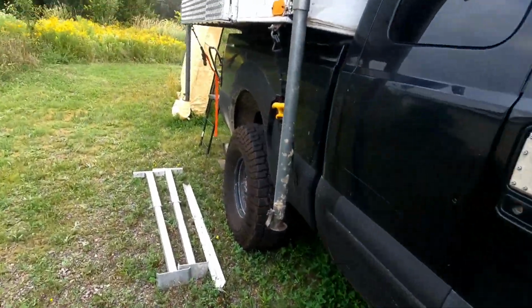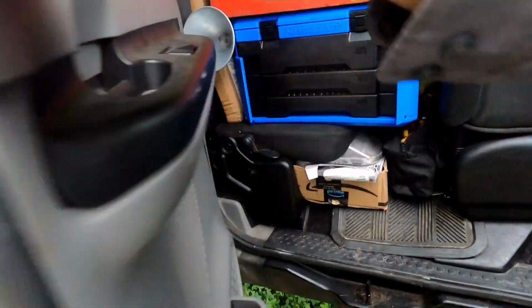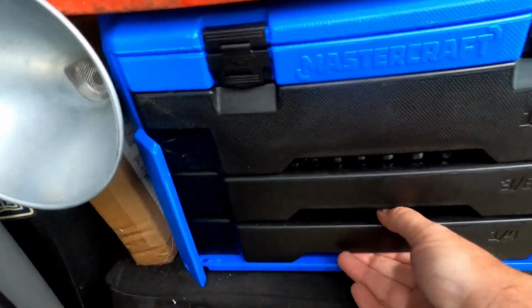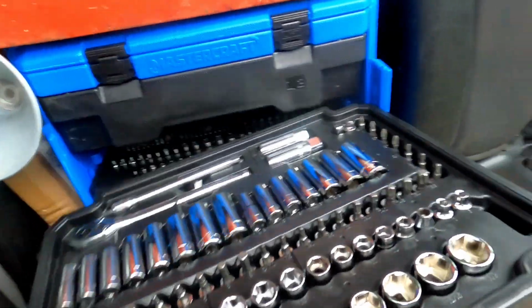Oh, I gotta get some tools. Okay, let's get some tools here. Sorry about the camera work here. I'm holding on to the GoPro, trying to get it situated, and I figured I'm gonna end up recording this with the GoPro anyway. Let's grab that.